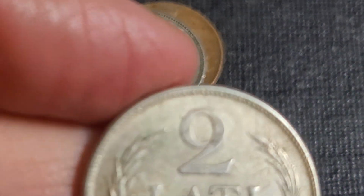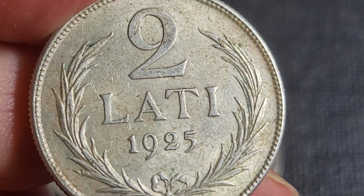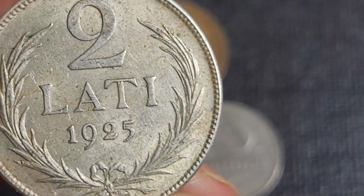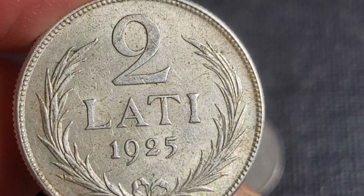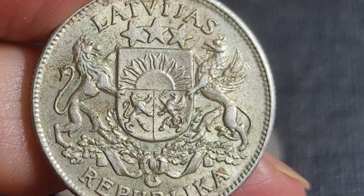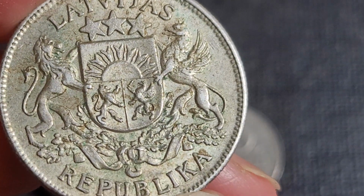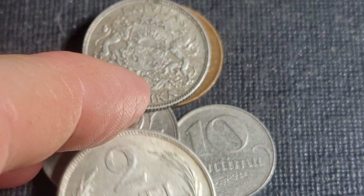Then we have the 2 lati. This one's pretty much the same design as the 1 lati. It was first issued in 1925, which is this coin here. It has a mintage of 6.3 million, 6.4. And then you got 1926 with 1.1 million. Obviously, it's not the entire mintage. And the silver value of this one's $12. So I would say you'd be lucky to try and get this coin for $20. And it's 10 grams of 835 silver. So it's got 8 grams, or a bit over, of silver.